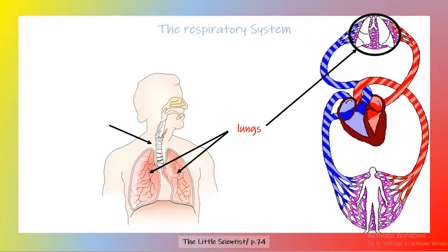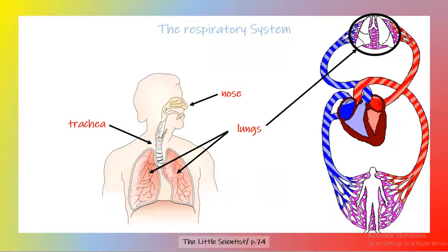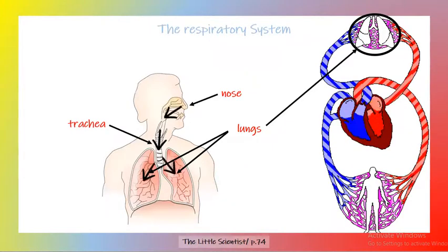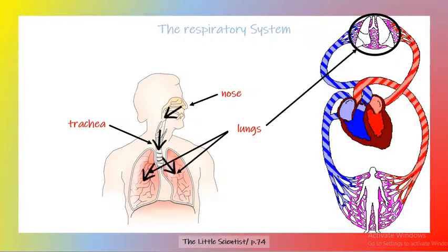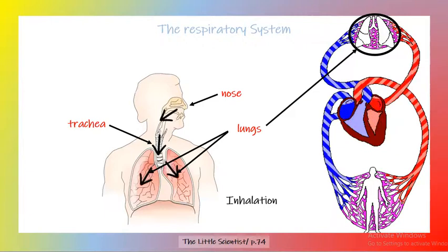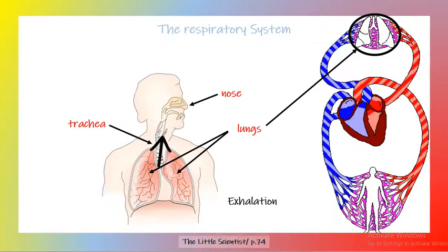The respiratory system is made of three parts. We said the lungs, trachea, and nose. This system helps us breathe, and breathing happens in 2 steps. When you take in air, you are taking in oxygen. The air passes from the nose to the trachea and to the lungs. That's what we call inhalation. We are inhaling. When the opposite happens, the air passes from the lungs through the trachea and then outside through the nose. This is exhalation.